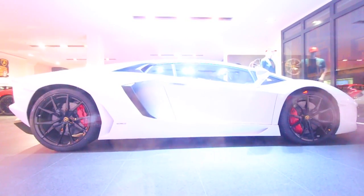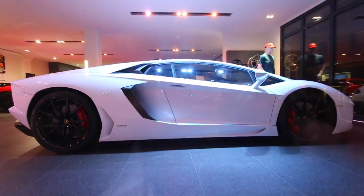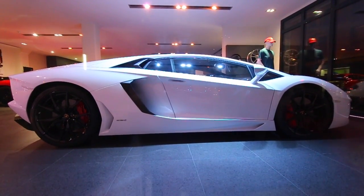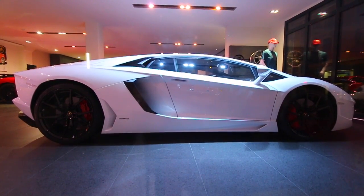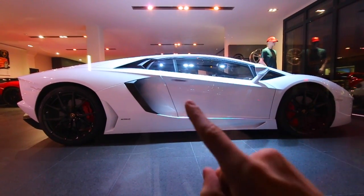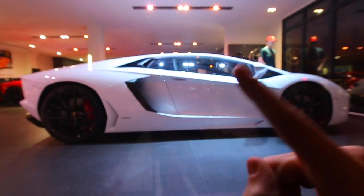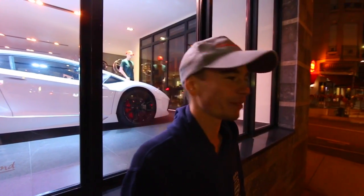This car is actually brand new, which is quite rare to see with the Aventador because they're coming to the end of their production life. Really nice spec inside, but since they've said they're going to be releasing a new one, I think in Geneva, no one's really picking these up. So you would be a fool to buy this car because it's literally just going to lose value from the day you buy it. But still very nice. The Delanney top tip. That's what it's going to be from now on.